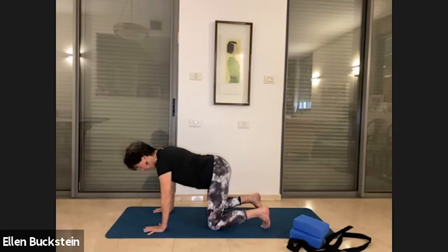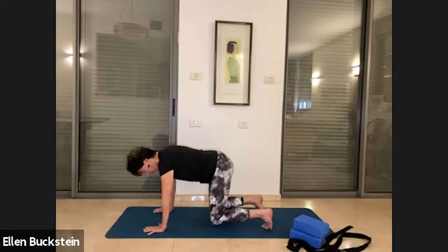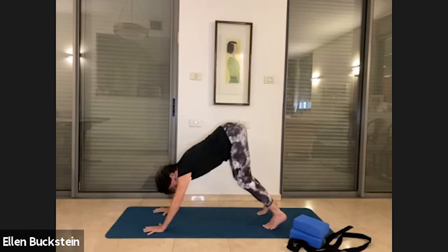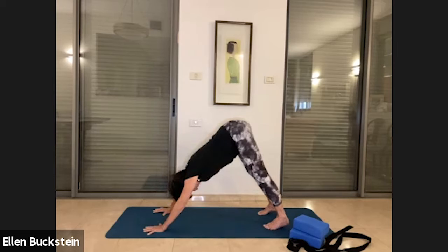Let's curl the toes under, lift the knees up, and press yourself back from your hands. The feet are doing very, very little work. Press yourselves back, press your hips up the wall behind you. Fill out your spine.